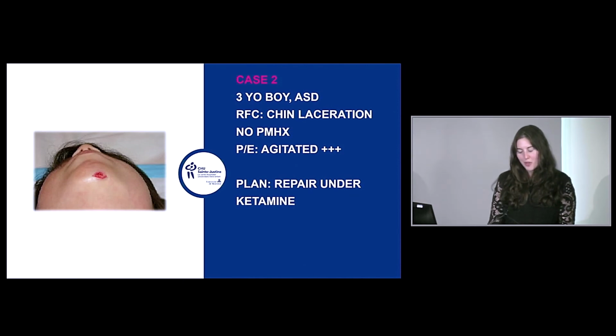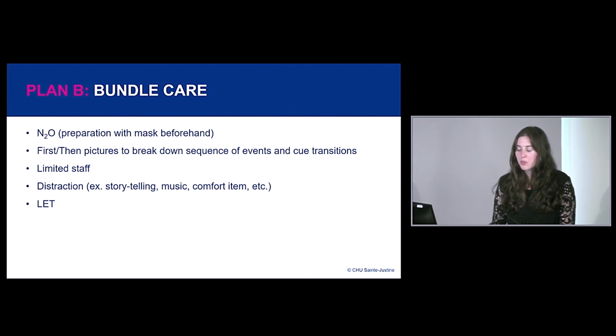Two attempts were made for the IV, but it didn't work, the patient became too agitated, so we were unable to put in the IV and had to think of a plan B. Plan B was to bundle the care. Nitrous oxide was proposed for IV start prior to ketamine, and the mother agreed with this plan. The child was prepared for nitrous with the mask to allow for some familiarization and exploring. First-then pictures were used to break down the sequence of events and cue transitions, and only staff required for a specific intervention were present.